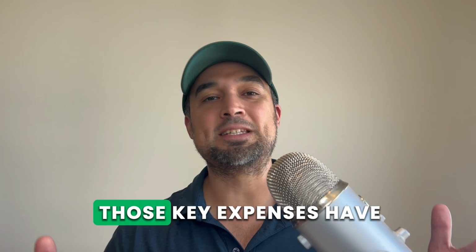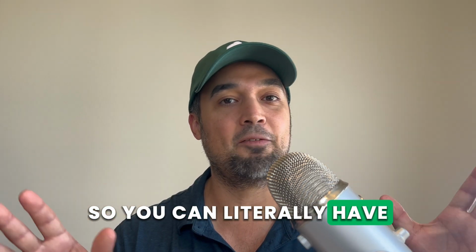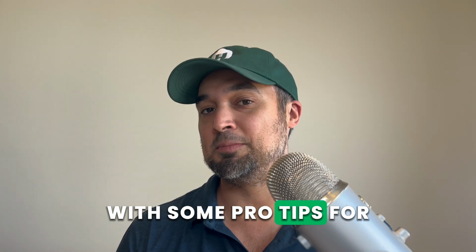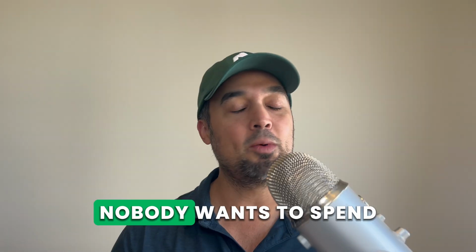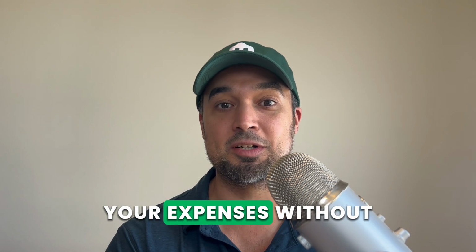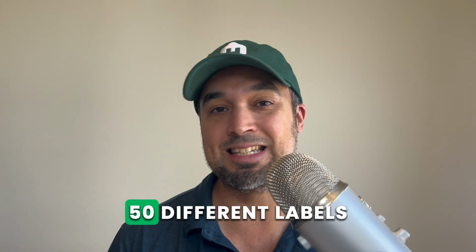So as you can see, those key expenses have a lot of branches to them. So you can literally have hundreds of things that you're trying to keep track of. So let's try to simplify it with some pro tips for organizing your expenses. Nobody wants to spend hours buried in receipts. So here's how to categorize your expenses without losing your sanity. Number one, keep it simple. Use broad and useful categories. You don't need 50 different labels.